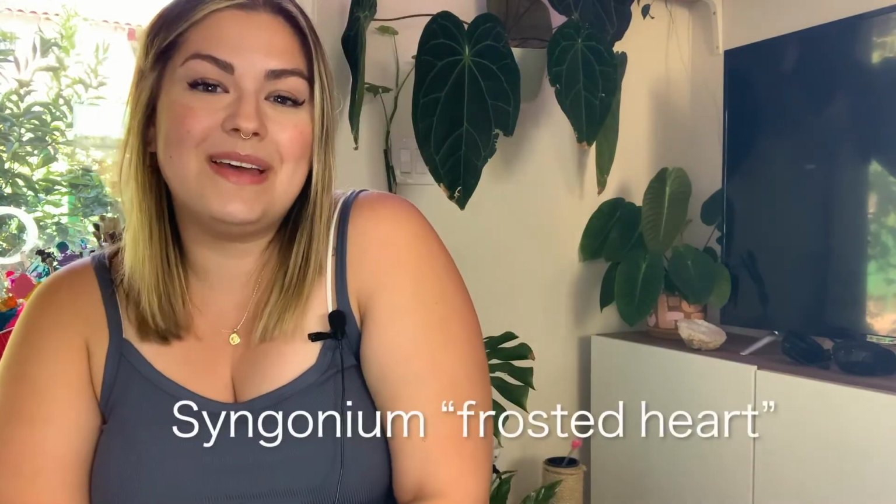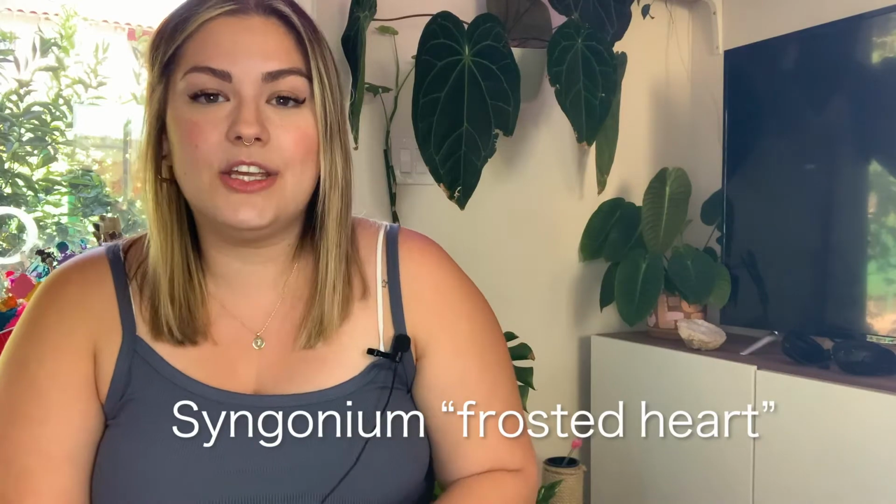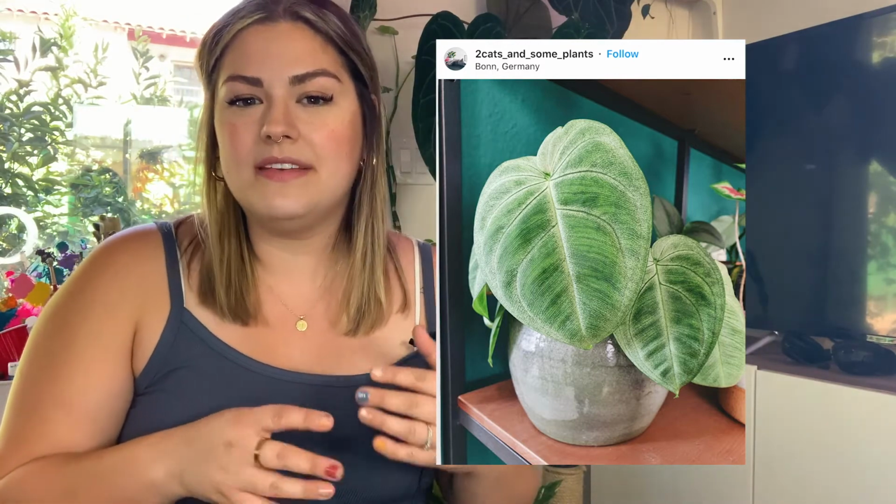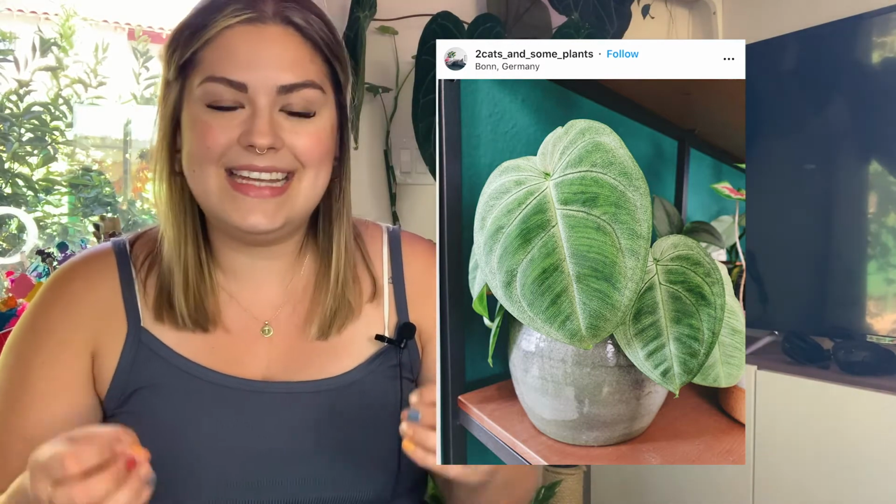I think that was the 8th plant, maybe. So the next plant on my list is the Syngonium frosted heart. I have the Syngonium chia pens, and it's amazing, but there's something about the frosted heart. It has this really pretty white veining or detail in the leaves, and I think this plant is a little bit more common in other places besides the US, but wow, if I could get my hands on one of these, I'd be so happy.